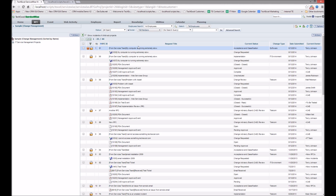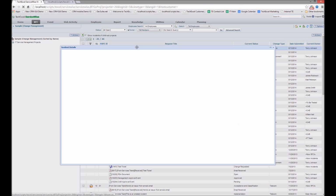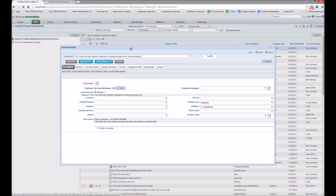So here, from my list view, you can see that this is the new change that was submitted directly from the service team. Kind of as an example, I added a prefix so you can tell it's actually from incident management. And basically the linked issue is displayed right below it. Okay, so when we click on that and look at the details, you're going to see a much different set of fields that are available for change management.